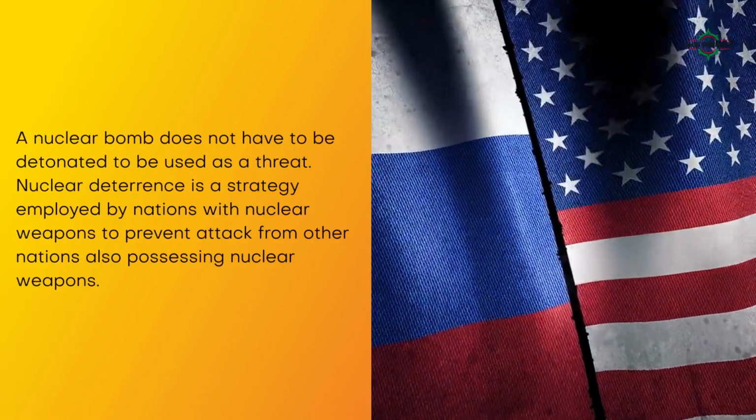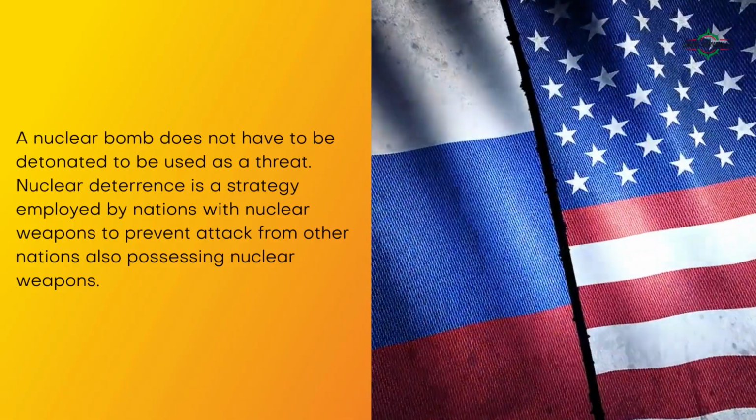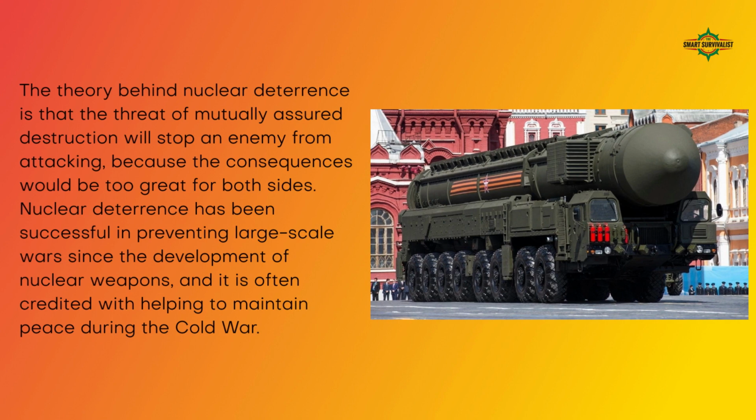Nuclear deterrence is a strategy employed by nations with nuclear weapons to prevent attack from other nations also possessing nuclear weapons. The theory behind nuclear deterrence is that the threat of mutually assured destruction will stop an enemy from attacking, because the consequences would be too great for both sides. Nuclear deterrence has been successful in preventing large-scale wars since the development of nuclear weapons, and it is often credited with helping to maintain peace during the Cold War.